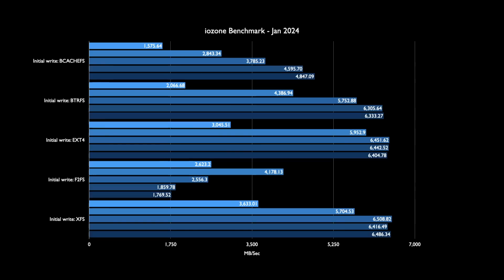F2FS scales up to 2 worker loads and then it dies. That's about the best way I can explain it. It just rolls over and dies. Now, I didn't see that kind of behavior before, so I don't know if they just haven't adjusted it yet to this new scheduler, or I just don't know. I really don't know. XFS at the bottom does pretty well.